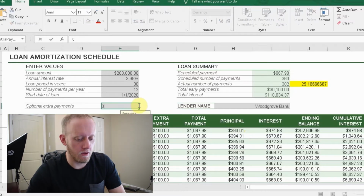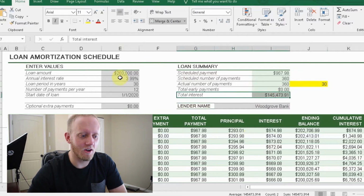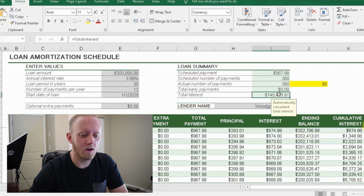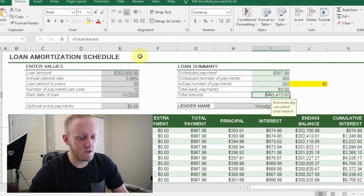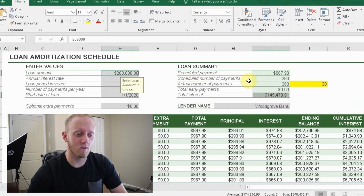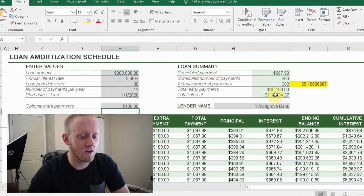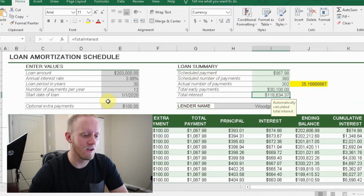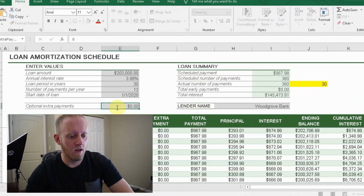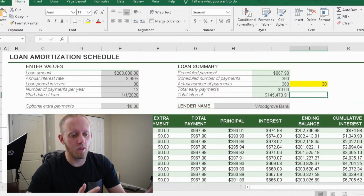So another cool thing it shows you is your total interest. Insane amount of interest, right? So on a $203,000 house, you're going to be paying $145,000 in interest. So if you add those two together, it is $348,000 that you're paying for a $203,000 house. So things to remember. But like I said, if you add $100 a month extra, it drops to $118 instead of $145,000.